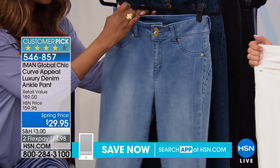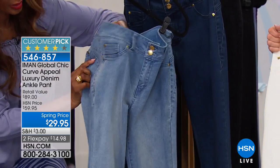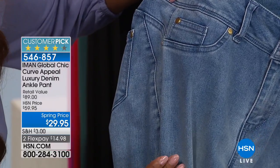But this is where the trick comes into it. Here's the side, right? Do you see? First of all, this seam is moved forward.